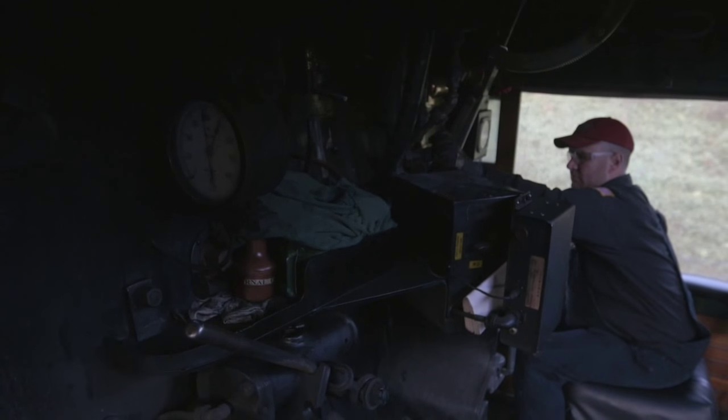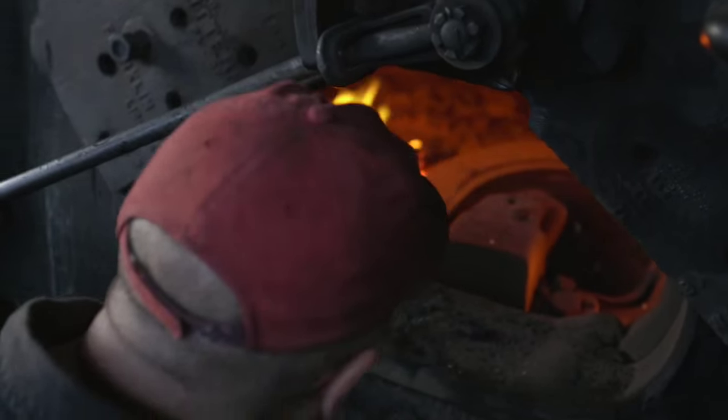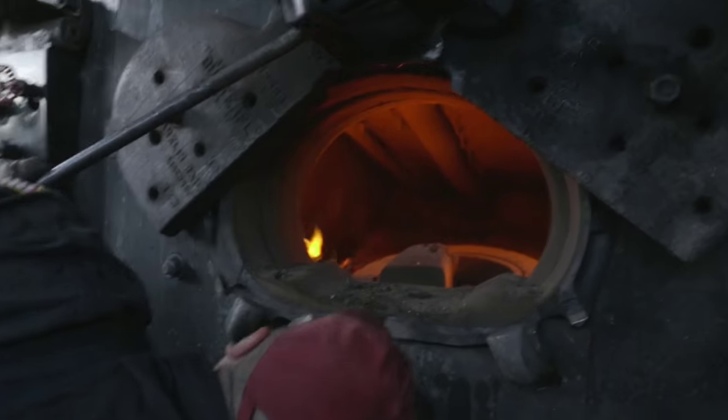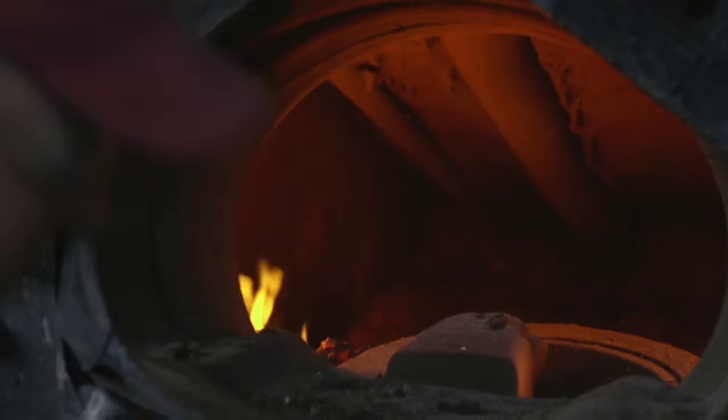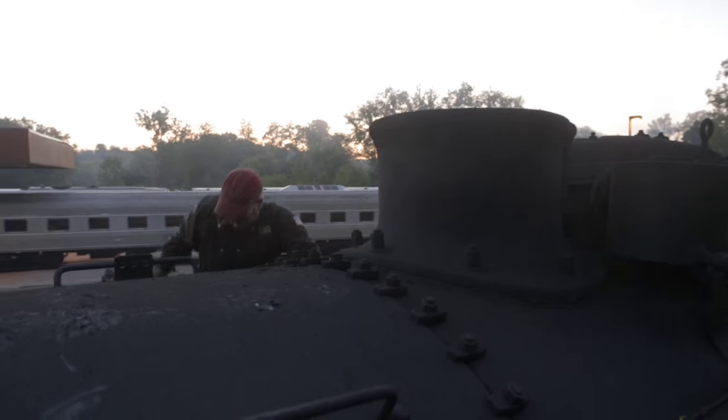Care must be taken at every step to see that the locomotive is fit for the day's run. Visual inspection of the inside of the firebox is made to check for leaks or broken stay bolts. After the inspection, the bank can be broken.